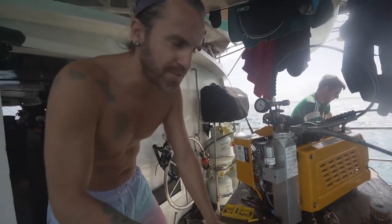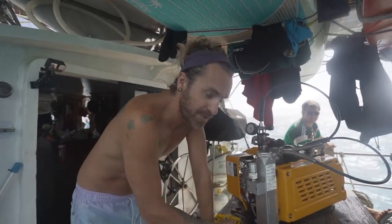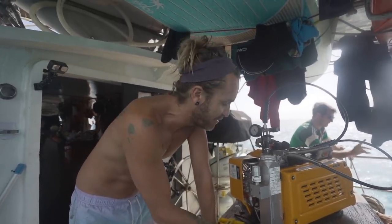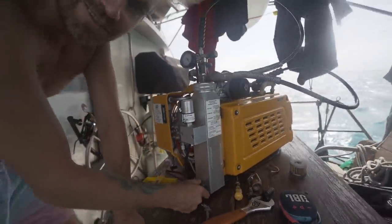Fixing the compressor. It's just been abused and used for probably about 1,000 dives by now, and we use it way more, like 12, 15, 20 tanks a day, and it's probably designed for two. So we do a lot of wear and tear on it, and I'm just changing out a lot of the parts inside of it so that it can keep working good, keeping little Frankenstein going.